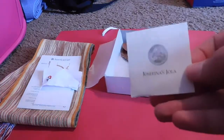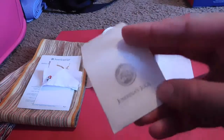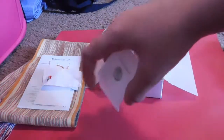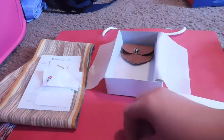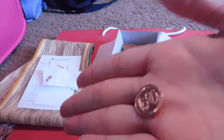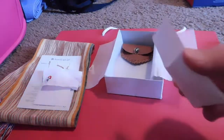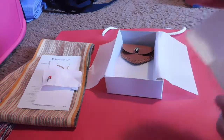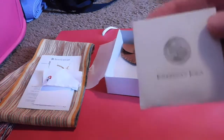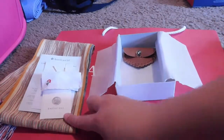Next we have her hola. I believe that's how you say it. Josefina's hola. It's a coin. It comes in this little pouch and you can just take it out like this. It's this little golden bronze coin. I'm not sure what the purpose of it is. I'm not sure if it's like a good luck charm or maybe it's money. Please let me know in the comments if you know what this is for or how to pronounce it.